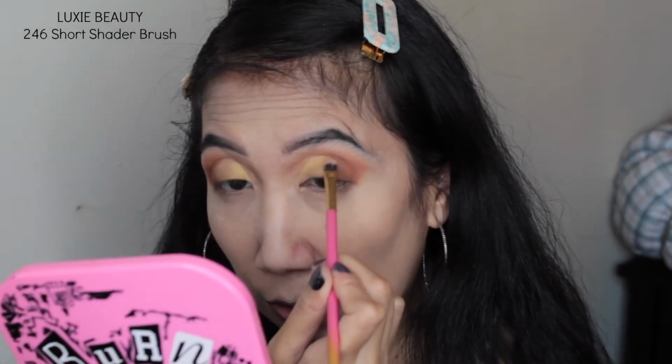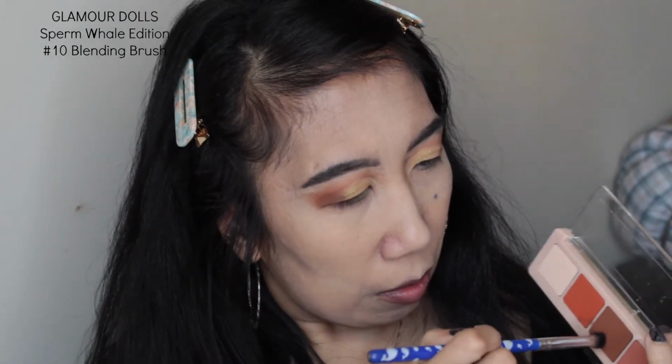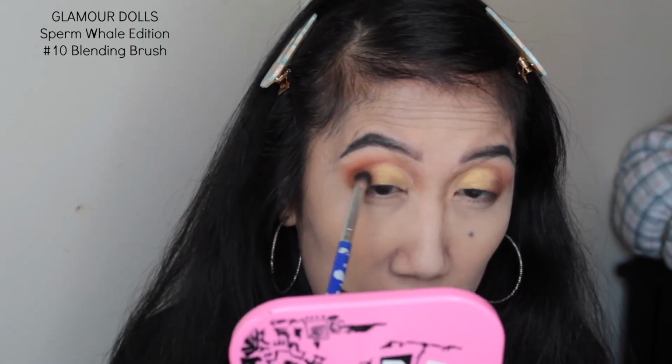I have other bite-sized eyeshadow palettes from e.l.f. and I love pretty much whatever I have, and I have absolutely no complaint for any of them. I'm gonna go back to the Natasha Denona palette, and using the Morphe brush again, I'm just gonna, actually, you know what? I'm gonna take a smaller brush and just tap that in, and then intensify the outer corners. I'm also gonna blend that in with the gold. And then I'm gonna go back to that orange shade right here, and lightly tap my brush on that just to blend everything out.